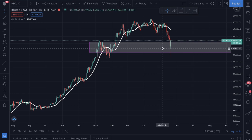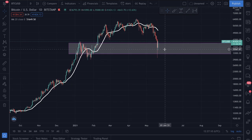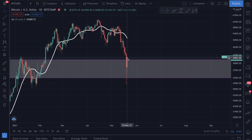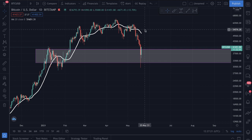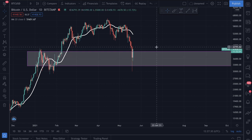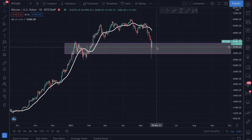So we're not out of the woods yet, I would say by any stretch of the imagination. Just because we have a 13% rally doesn't mean that all things are hunky dory. If anything, this could be just a dead cat bounce, like a relief rally after an extreme sell off. That is possible, and I'm not going to say if it's going to be a dead cat bounce or not. I wouldn't be able to predict that.